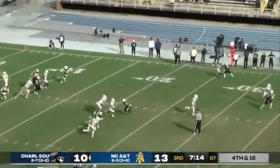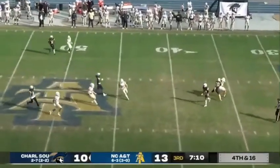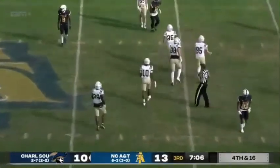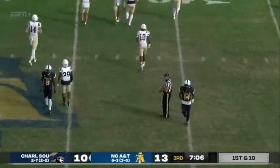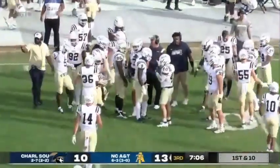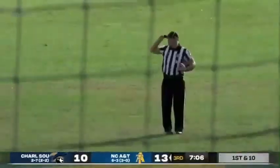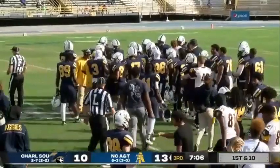Gelb gives this one a ride. Rucker will let this one drop. It'll take a Buccaneer bounce and will be downed at the 41-yard line. So A&T's offense found the end zone for the first time today on its last drive down the field. Bashaw Tootin starting to get involved a little bit more.